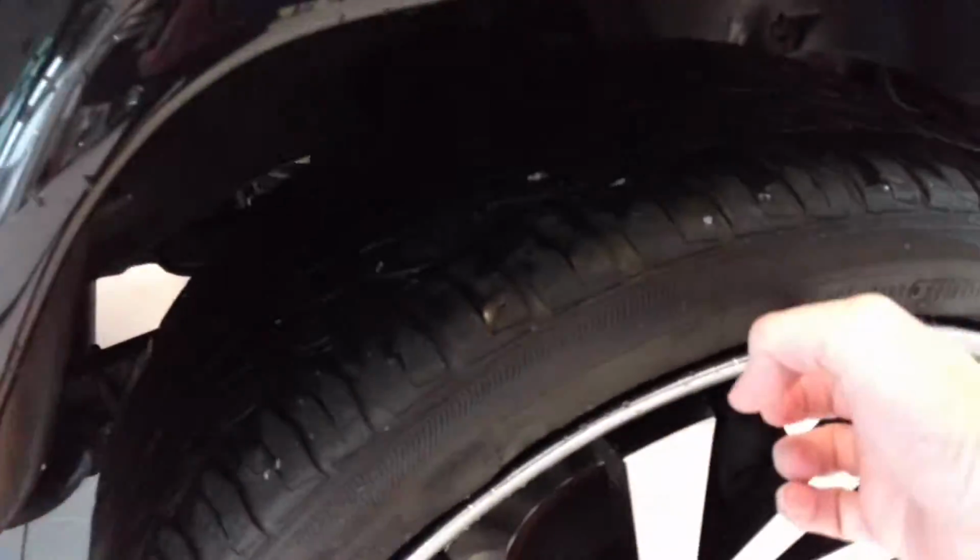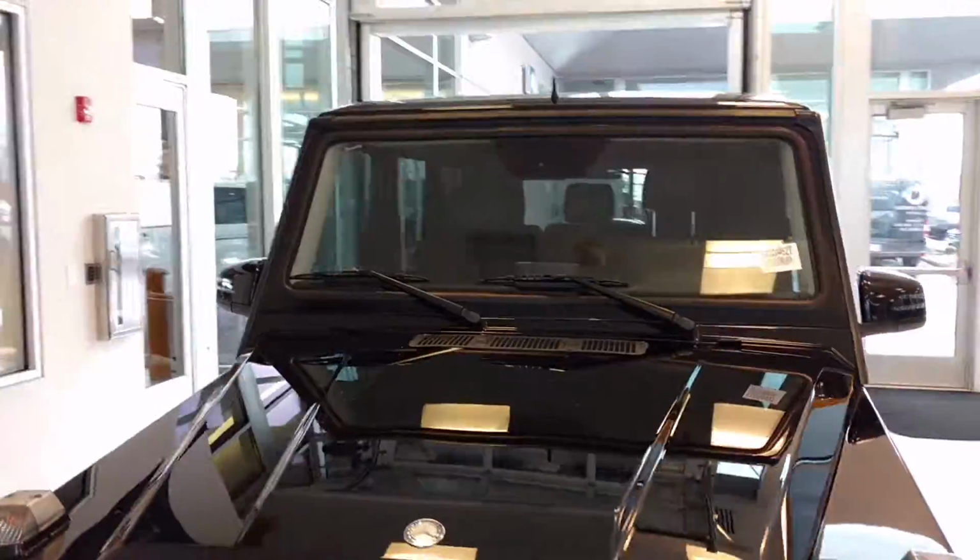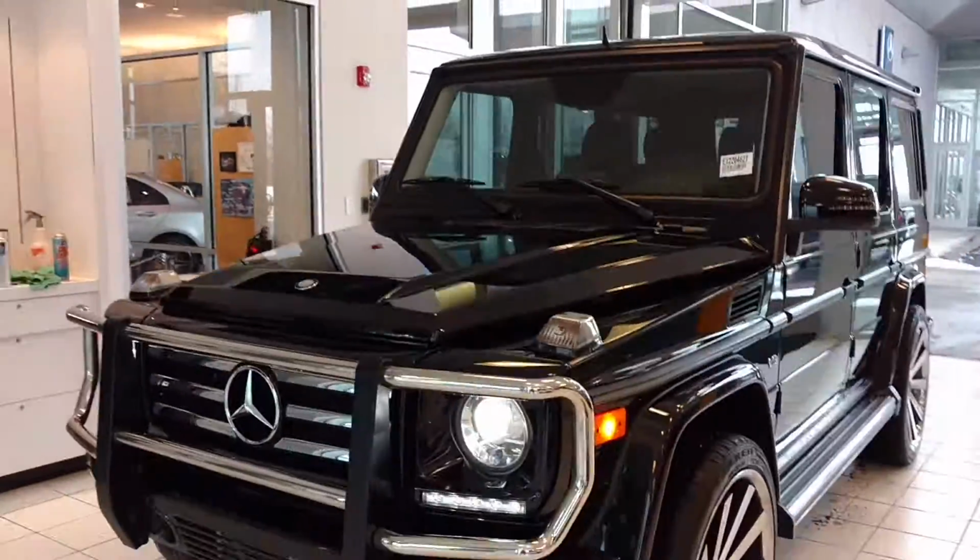I do see a little bit of road wheel rash right there. Xenon headlights, running lights.